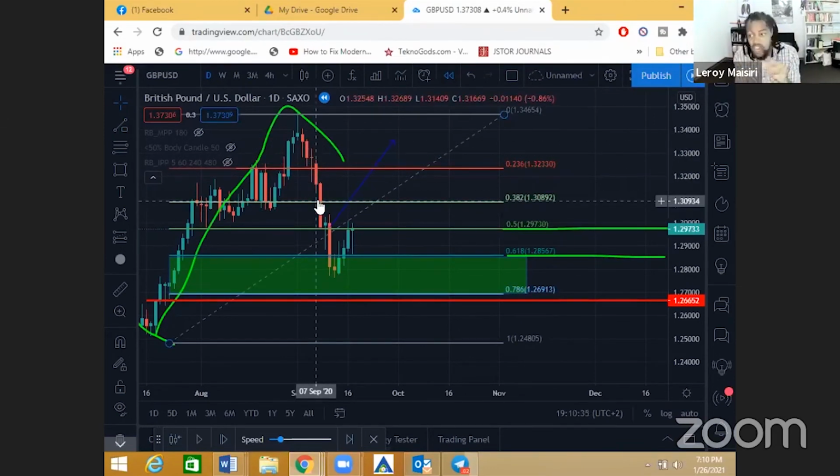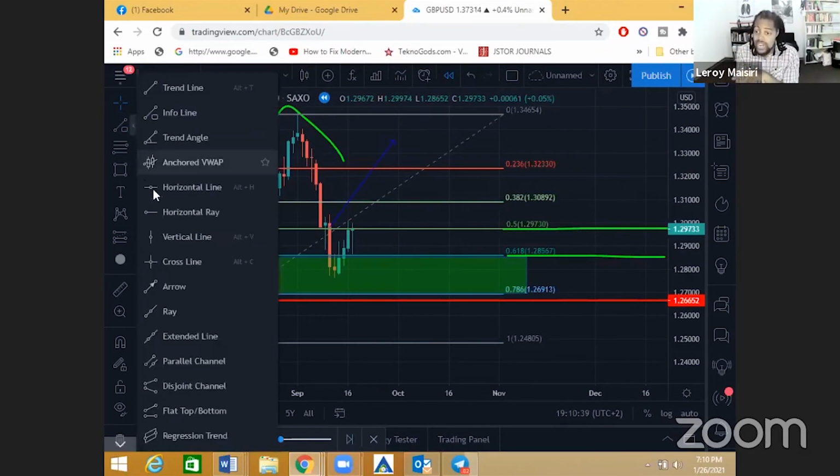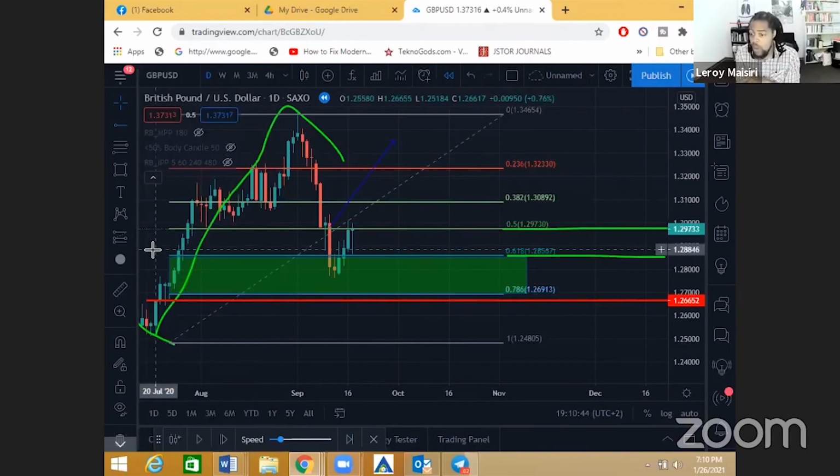It's attractive. And I'm using the tool to know where to place my pending order, right? So there you go. You're in it. You put your pending order there on top of your 6.18 area.